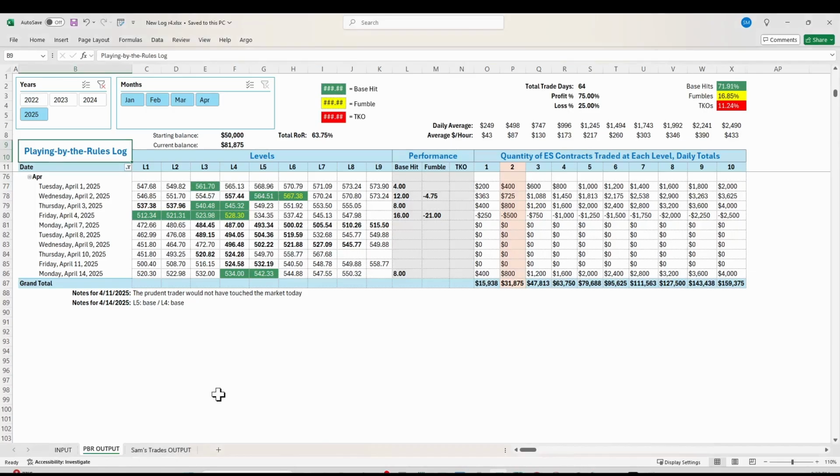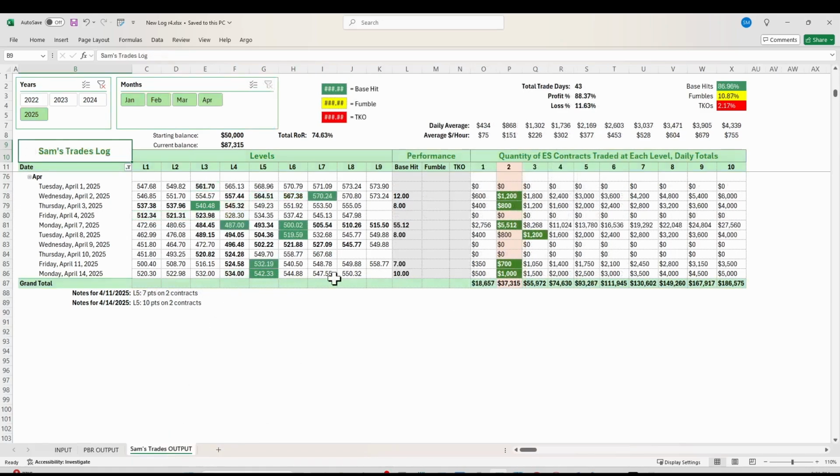And it makes the tracking logs look like this. So read the notes for Friday. Once again, just saying the prudent trader would not have touched the market today. So all week long, just playing it safe means no trades. Although, as you have noticed, if you've been paying attention, at least 2 or 3 of these days, those levels would have worked, but you could have got yourself into some trouble earlier in the week when things were going crazy, especially on Wednesday. And then today, the 14th, 2 base hits, 8 points, and you can see where all the metrics are with that new data. And then my trades here, 7 points on Friday and 10 points today.